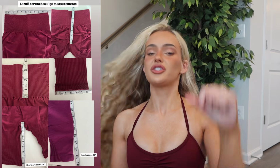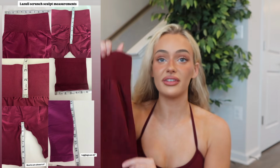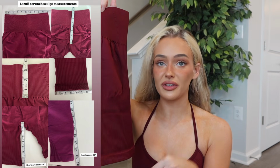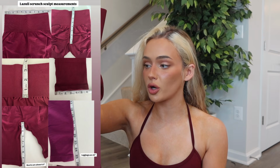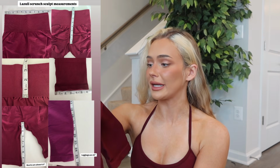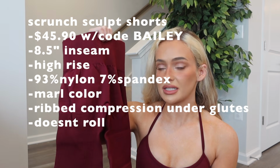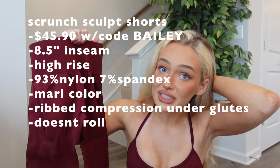So for the shorts, in an extra small, they are 8.5 inseam, so they are longer. I don't mind this length. I feel like even if you're shorter, you can pull them up more, but obviously they're gonna be longer than Define's bikers. So do keep that in mind. I personally don't mind the length.